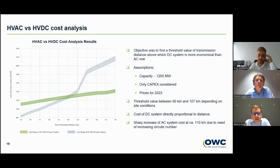Why is the symmetrical monopole system limited to 1,200 megawatt? The answer is quick. There is no limitation at this level. Generally, the design capacities come out of converter layout, OM design, converter capabilities, scalability, and also from the DC cable part, so its rating, seabed conditions, and so on and so forth. So there is no limitation at one single point.